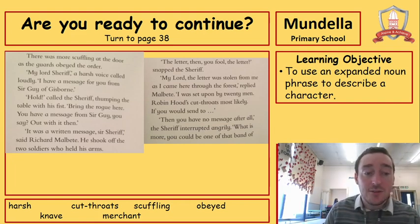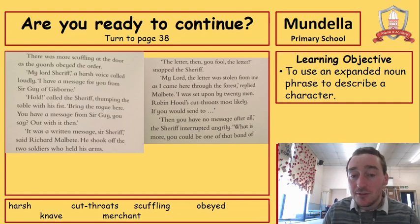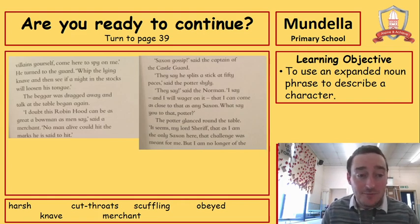He shook off the 2 soldiers who held his arms. "The letter then, you fool! The letter!" snapped the sheriff. "My lord, the letter was stolen from me as I came here through the forest," replied Malbeat. "I was set upon by 20 men, Robin Hood's cutthroats most likely. If you would send to—" "Then you have no message at all," the sheriff interrupted angrily. "What is more, you could be one of that band of villains yourself, come here to spy on me."